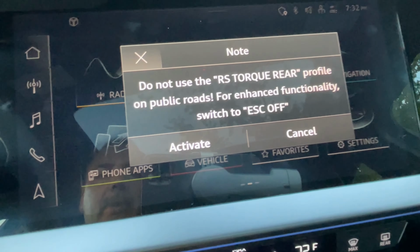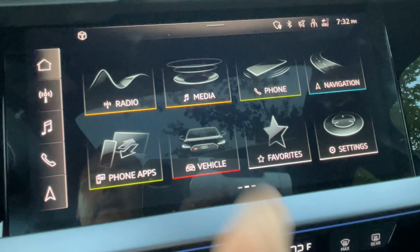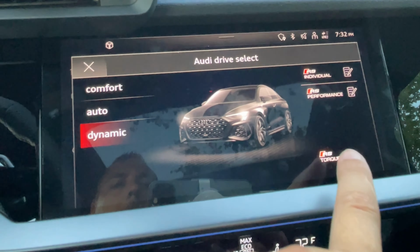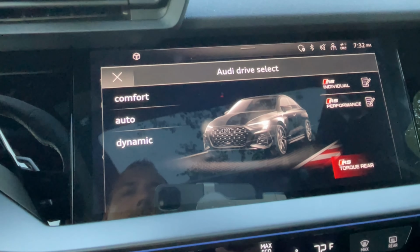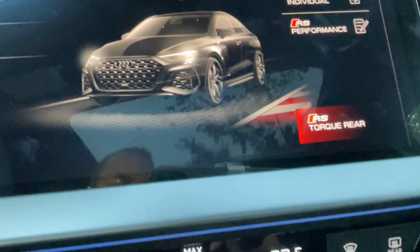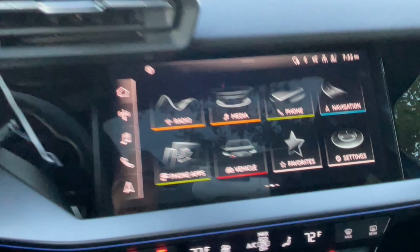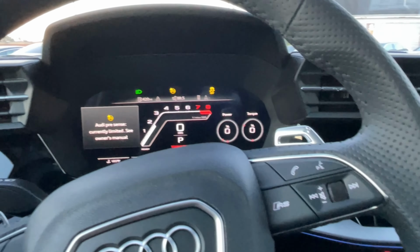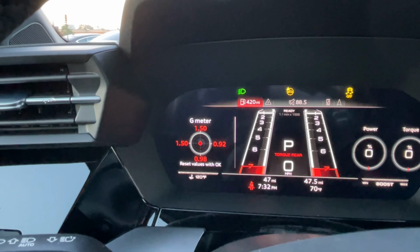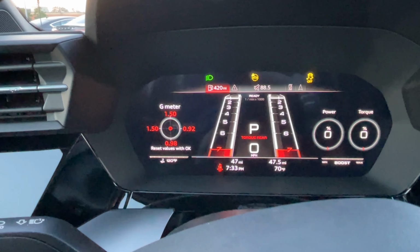So like I said, guys, basically racing. So if I activate that function, then now I've got all the power and torque going to the rear tires. Then it's going to change my gauges.